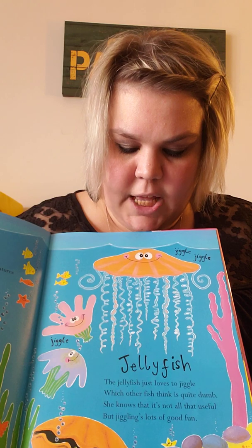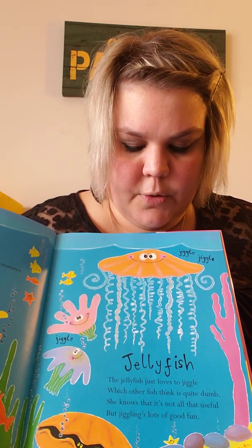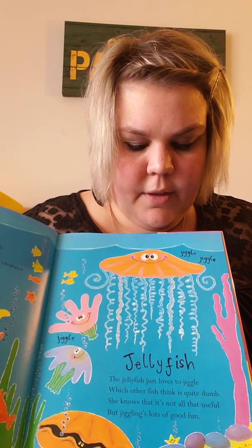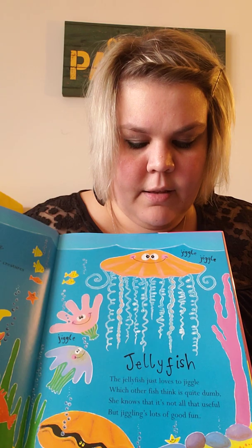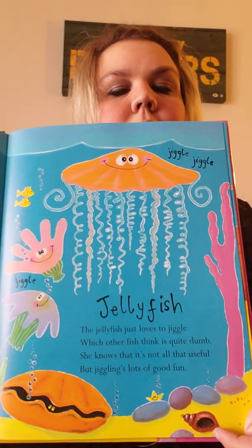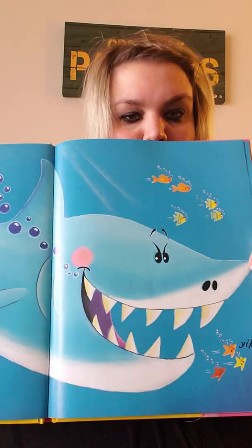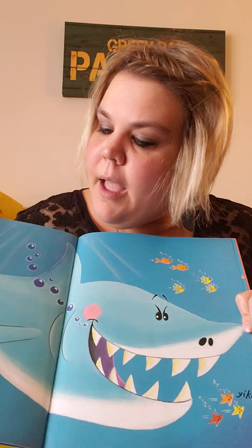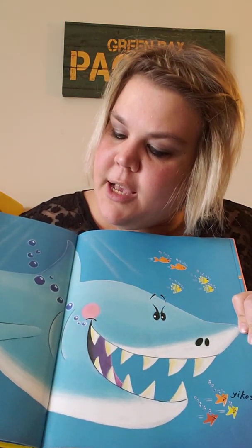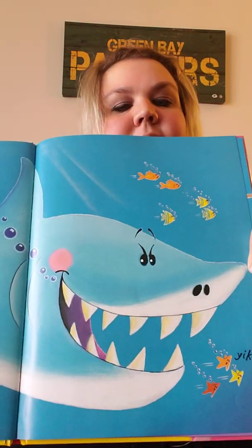Jellyfish. The jellyfish just loves to jiggle, which other fish think is quite silly. She knows that it's not all that useful, but jiggling's lots of good fun. Shark. I swim with a grin up to greet you. See how my jaws open wide? Why don't you come a bit closer? Please take a good look inside.